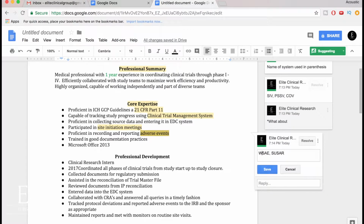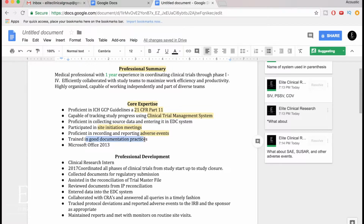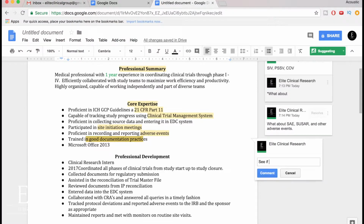Hey, ECRG, I've applied to so many jobs and I cannot seem to get my resume in front of a hiring manager or recruiter. Hey, ECRG, maybe I haven't applied to enough jobs, but I still can't get my resume in front of the people that need to see it. How do I stand out? How do I get into the clinical research industry? Well, we created this program to help boost your chances and give you a much better opportunity of getting your foot in the door of one of the best fields in America and across the globe. So the resume review service is available now.